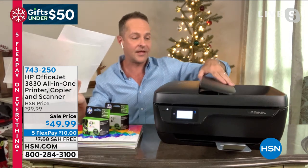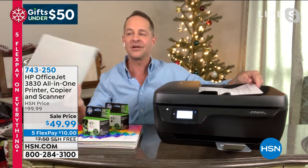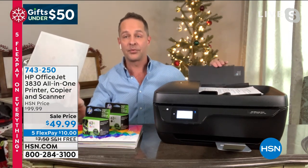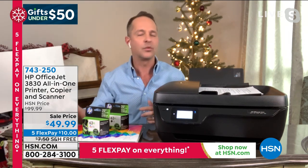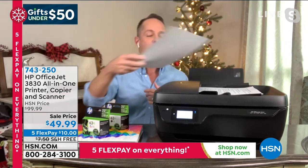This is a big thing. This is the auto document feeder, 35-page auto document feeder. I'm sure if you've priced printers before, you know that printers with an auto document feeder just tend to be more expensive than this. Usually $99 to $129 is where I think I start seeing auto document feeders more frequently in printers. This is just a rough estimate.